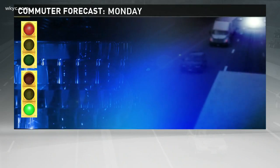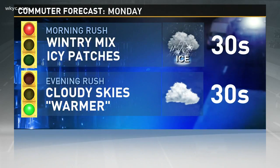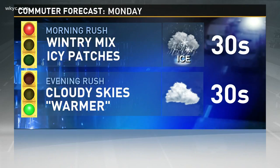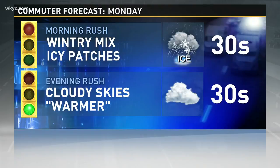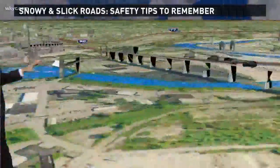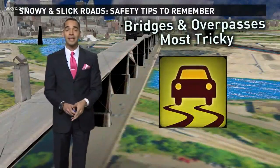Again, I want you to exercise extreme caution as you're hitting the roadways this morning, especially on those bridges and overpasses. Temperatures right now are sitting right around that 30-degree mark, so we're hovering within just a few degrees of freezing. We are a little bit warmer than where we have been, but again, ice is going to make for a really tricky morning commute, especially on those bridges, those overpasses, the on-ramps and the off-ramps as well.